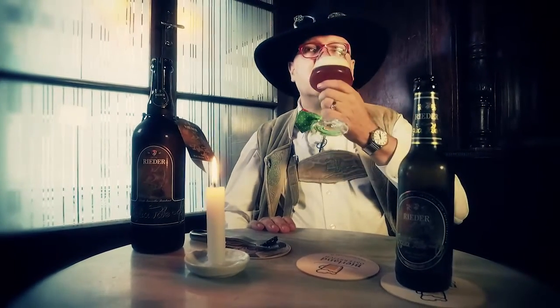An IPA could be very bold, but it should finish very dry. Because when these beers were brewed in England 200 or more years ago, they were shipped to India, and on their way to India, they would mature, they would get drier and drier, and so a good IPA should finish very dry, which this one does.